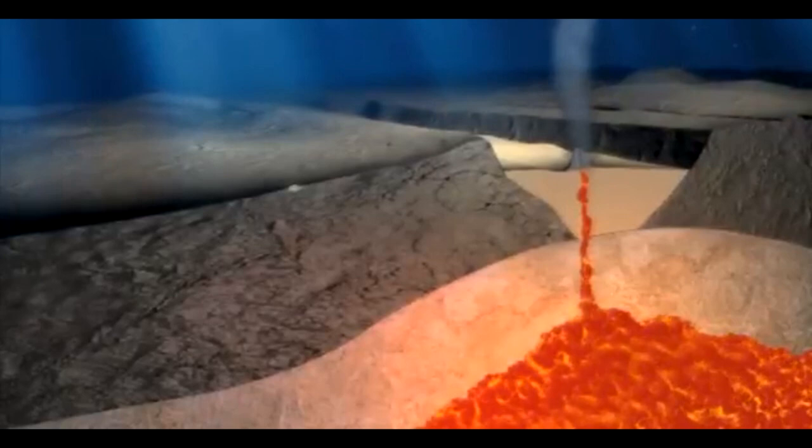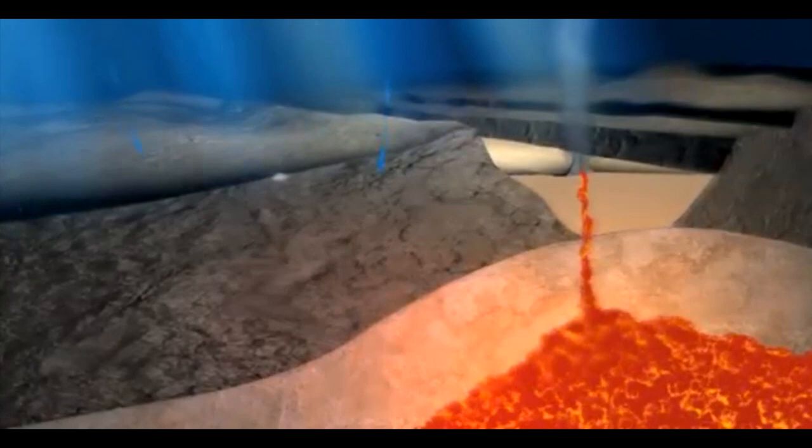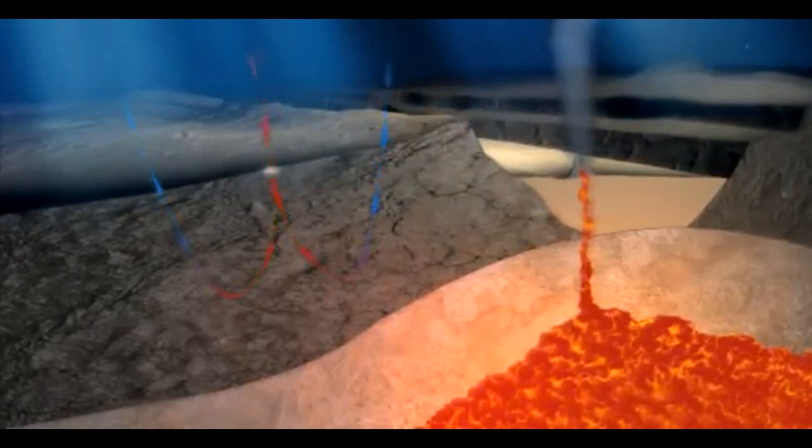On the right, you can see the black smoker kind of vent sitting directly above a magma chamber. Now, that magma is 1,200 degrees, and that's why the water coming out of black smokers is about 350 degrees. That's, we think, too hot for the origin of life.